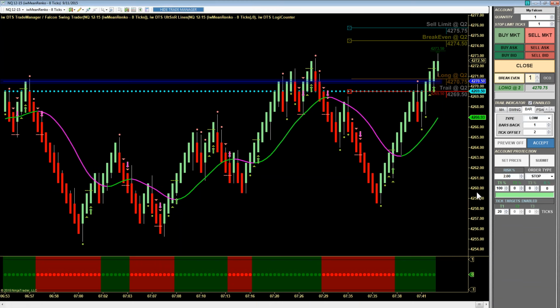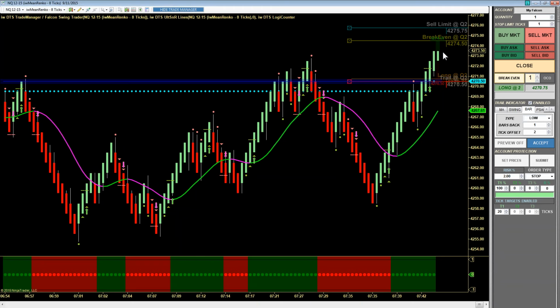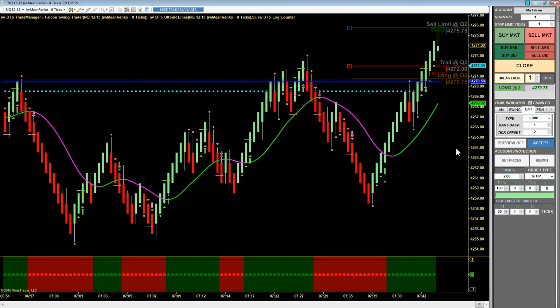We'll just give them one bar. And if this bar finishes higher, hooray, we're going to take it to break even now, even though our break even trigger is not until right there. Just being a little bit more aggressive overall with the stops here.